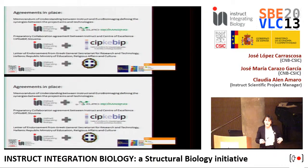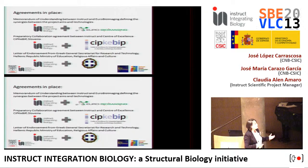Apart from Instruct itself and the relation we have between the consortium and other scientists around Europe, we have signed memoranda of understanding and other collaboration agreements with other projects that deal with areas of shared interest, and also with other institutions in countries that are not members yet, to start the interaction going and hopefully help them affiliate in the future.